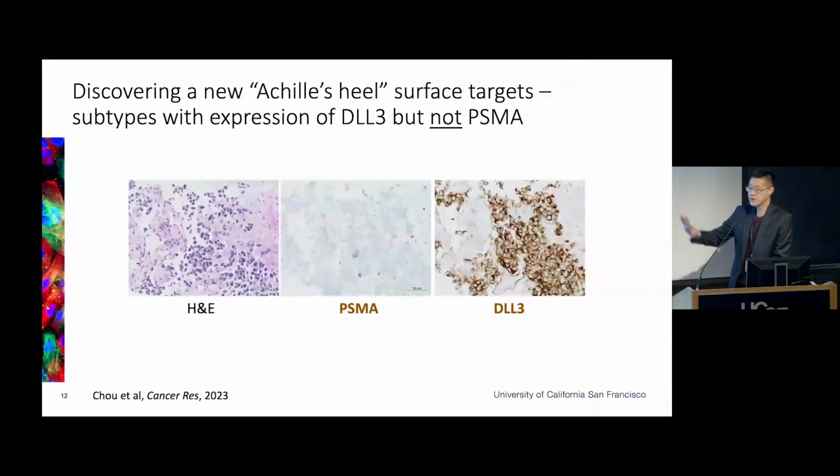And so with the biopsies that we've generated from men with advanced prostate cancer, we can actually stain for proteins like PSMA, which is shown in brown here, or other proteins like DLL3 that we're trying to discover. So in this particular biopsy, for example, this is a patient who had no brown staining, meaning negative in PSMA, but had a lot of brown staining in another surface protein called DLL3. So this is a patient who would not likely benefit from a PSMA-targeted therapy like Pluvicto, PSMA lutetium, but may benefit from a DLL3 targeting therapy.